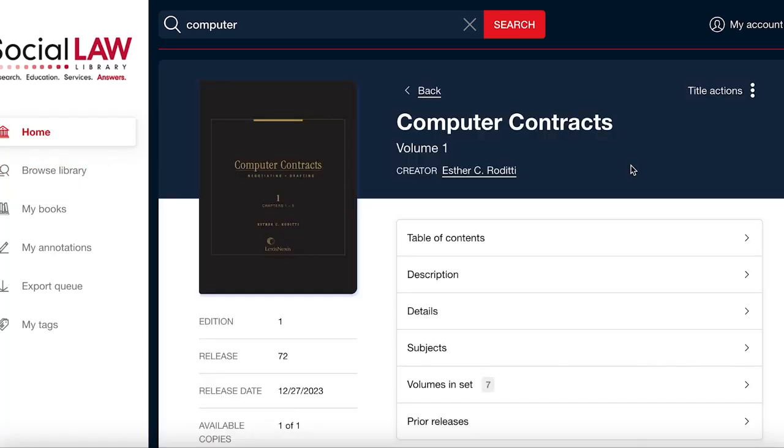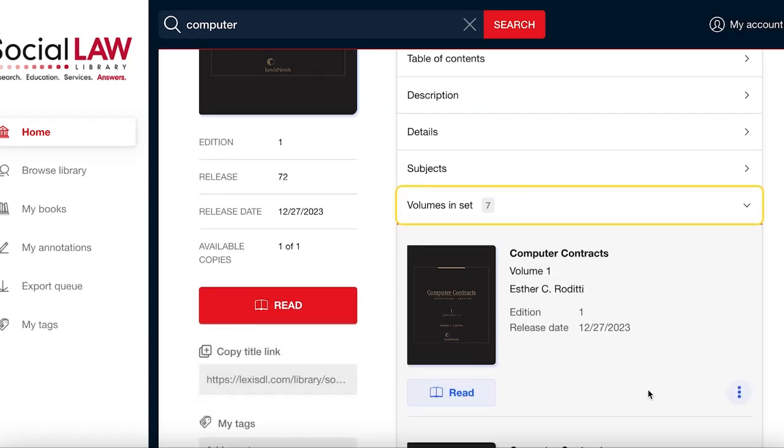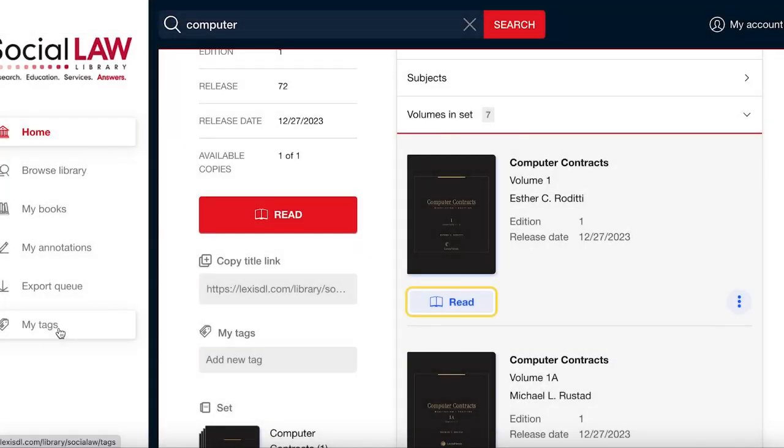You can look and see the different volumes in the set, and then once you've decided which one you want, you can borrow it. You will notice that the books loan for 7 days, just like the books in the physical collection. Unlike the books in our physical collection, you can only check out 10 ebooks at a time.